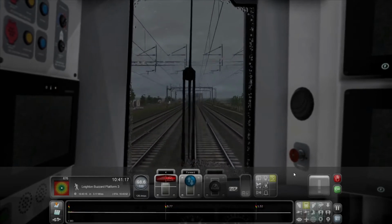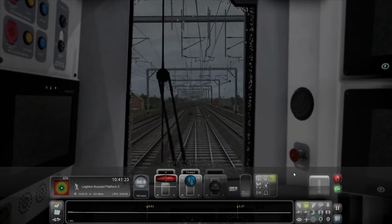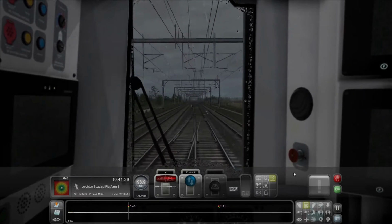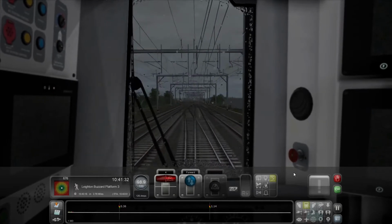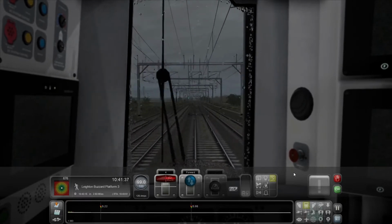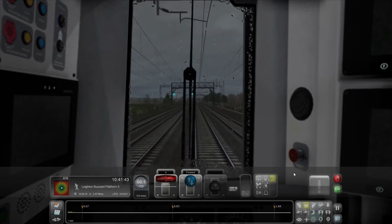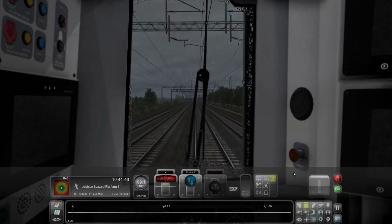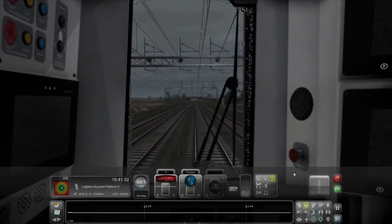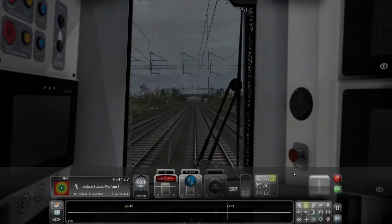I'm not gonna lie, I'm really surprised at how dark it is, because this is meant to be 10:41. I presume it's 10:41 in the morning, so I'm pretty sure Train Sim uses a 24-hour clock. If it's not, that's a bit annoying, because that means I've been on day running the whole time when it's night. But it's very dark for 10 in the morning. It must be maybe, well, probably like winter. Or maybe it's just a very bad day.